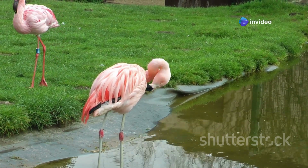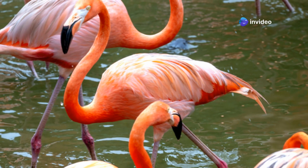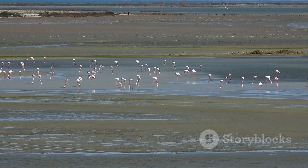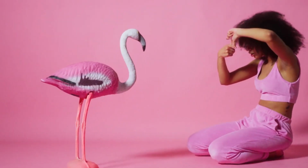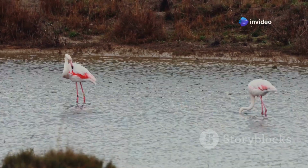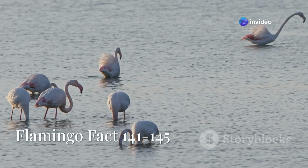Flamingos sometimes stand on 2 legs when alert. Their pink color can vary from light pink to deep red. Flamingos are excellent weather indicators for scientists. In some cultures, flamingos symbolize love and beauty. They can adjust the angle of their beaks to filter food better.